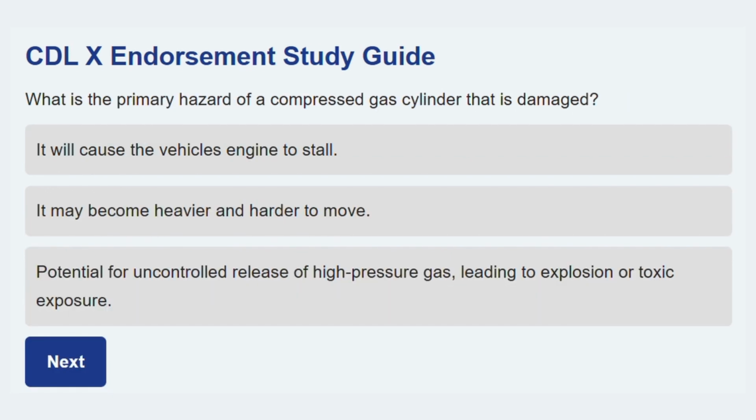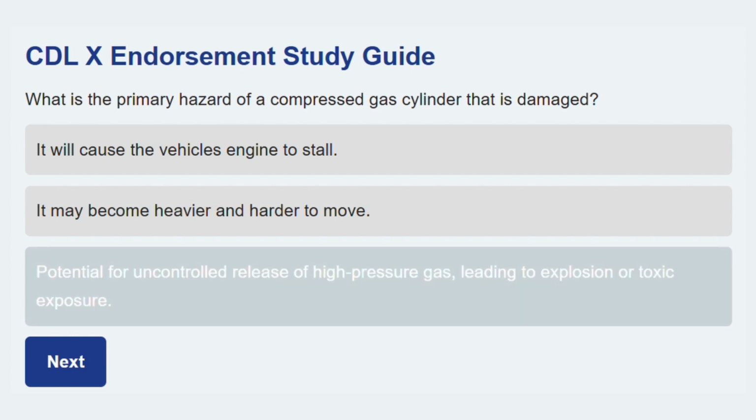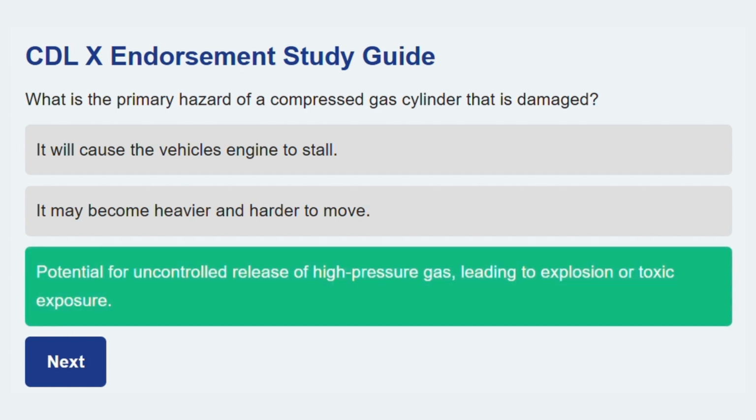What about this next one? What is the primary hazard of a compressed gas cylinder that is damaged? Potential for uncontrolled release of high pressure gas leading to explosion or toxic exposure. Damaged cylinders can become dangerous projectiles or release harmful gases.